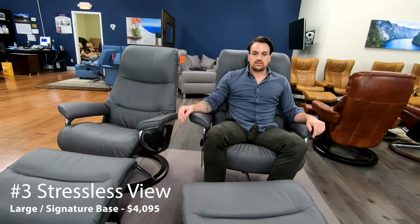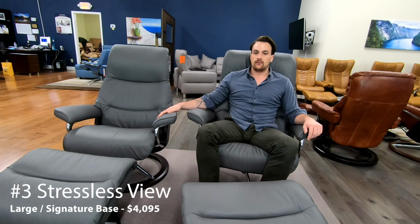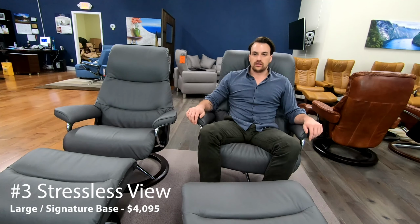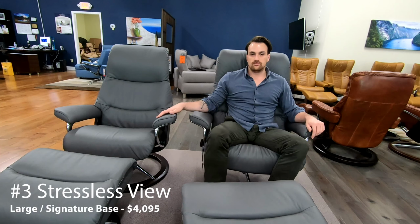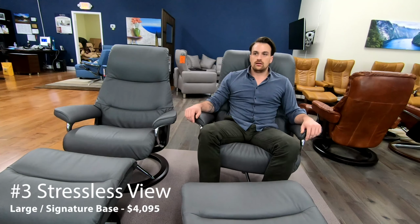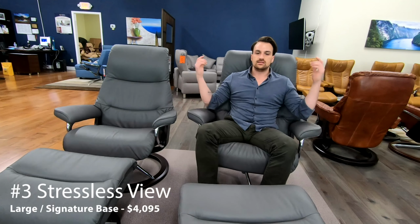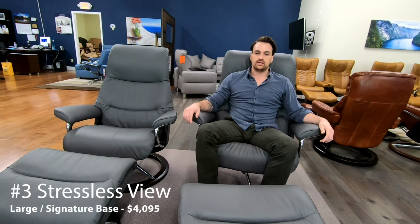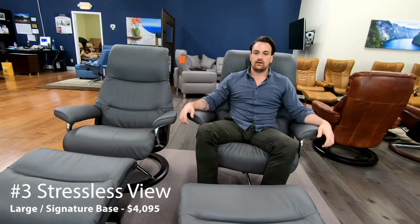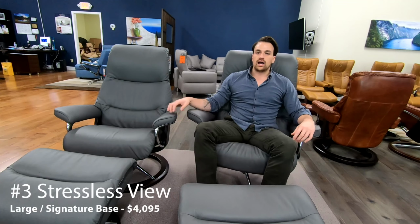Chair number 3 is the Stressless View. So the Stressless View is the recliner next to me here in a medium, and the recliner here in a large. Both of these recliners are on a signature base. The View does not have an adjustable headrest. Instead, it has a pillow inside the back of the headrest that you can adjust up and down to change the support for your neck or back of your head.